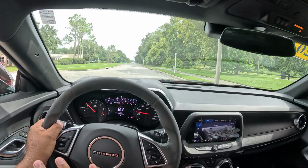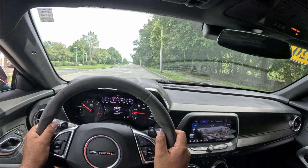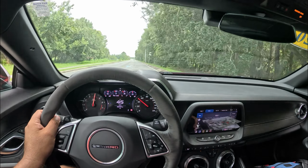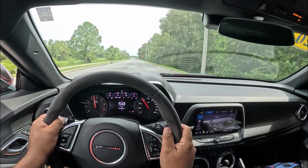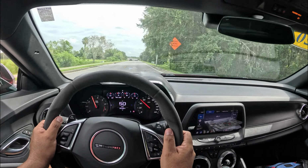Now I'm not going to give it full on, because this car is pretty quick. We're going to give it pretty good acceleration. I don't want to get in trouble, of course, this is a borrowed car, but it's just fantastic acceleration. Very quick car. It feels great. It feels planted on the road. This Magna Ride suspension is just fantastic.